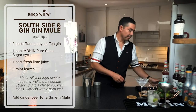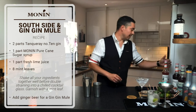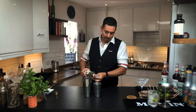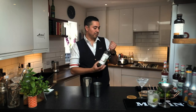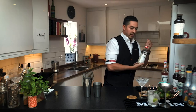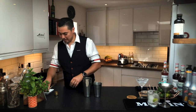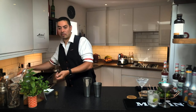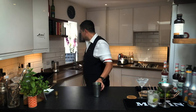Fresh lime. So thinking about which syrup to use, obviously MONIN's got a huge range of flavours. I'm going to go classic, create that balance, or you can use elderflower, which I love as well. This time we're going to add some mint. It's exactly the same in terms of the lime, but instead of the pepper cordial, we're going to add the mint. Give that a good shake.